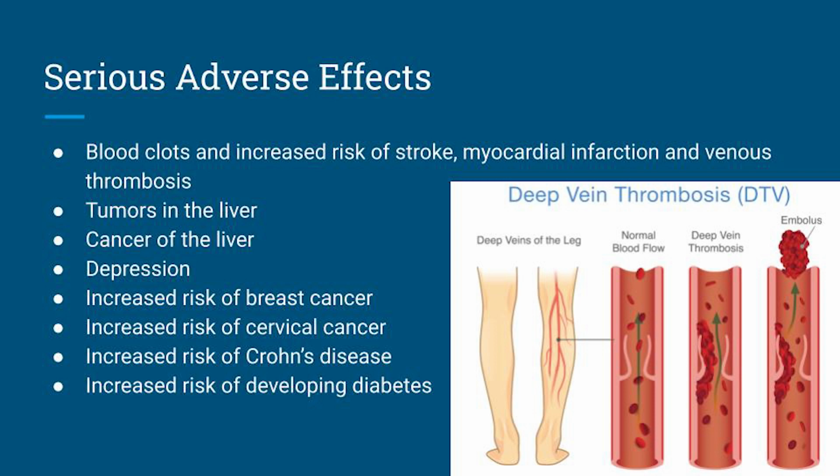Even though these are much rarer side effects, it is important to be seen by a medical professional regularly and avoid bad habits like smoking.